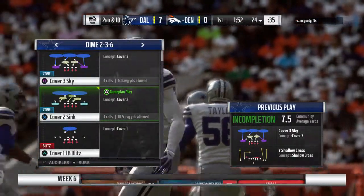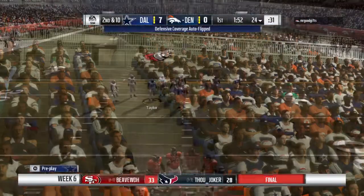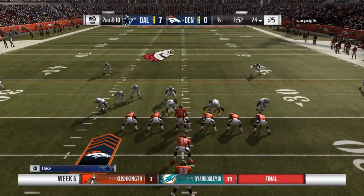Now the first play of the drive there is incomplete. Well, it's easy to see when we review this that the ball needs to come out quicker because if you don't throw it right on the break, you bring a crowd of people into the equation. And that's why it got knocked away there.